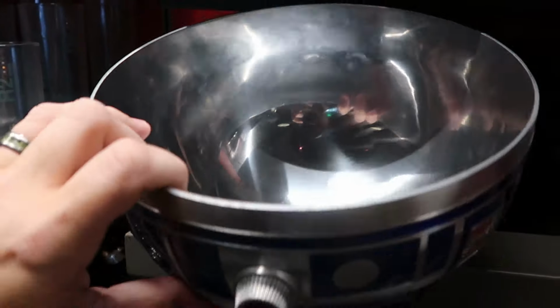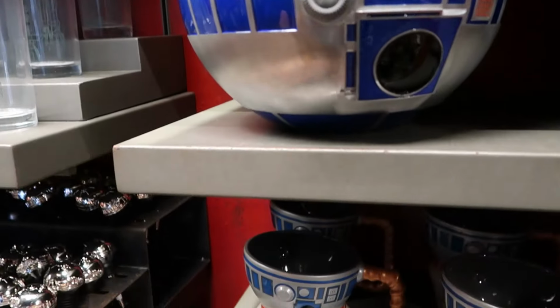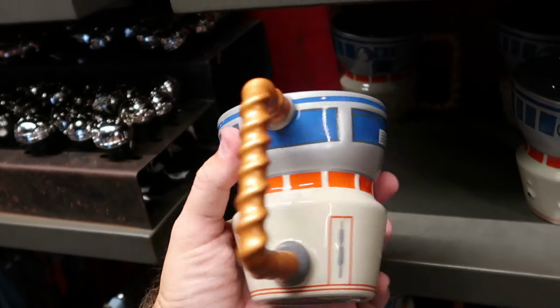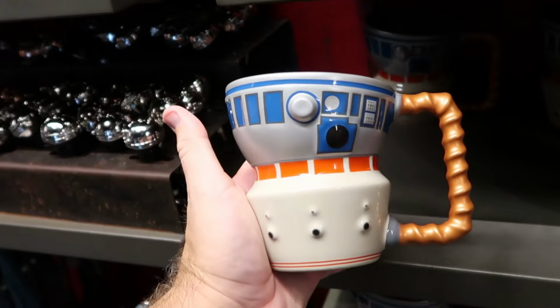It does say Star Wars Galaxy's Edge on the inside, but these are really heavy. And then right underneath there is a huge coffee mug with a big oversized handle, again with the droids. That says Star Wars Galaxy's Edge at the bottom for $25.